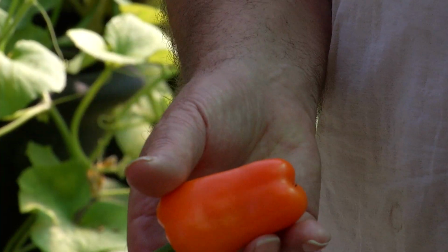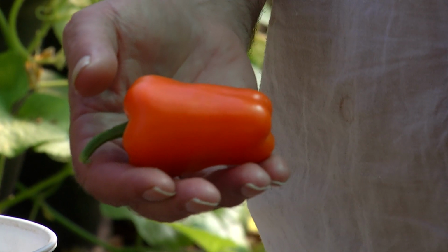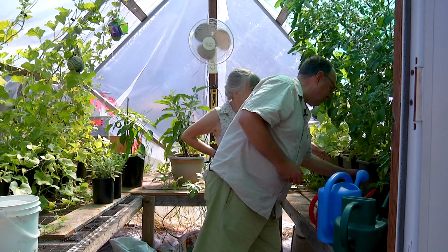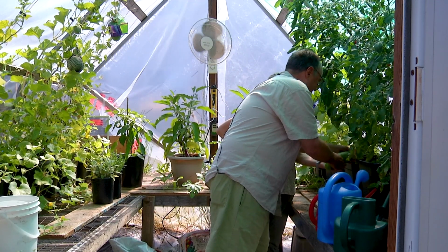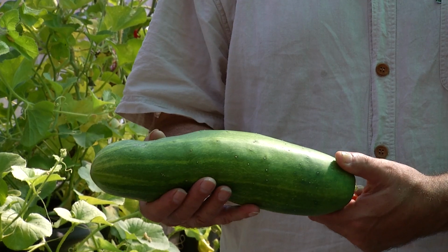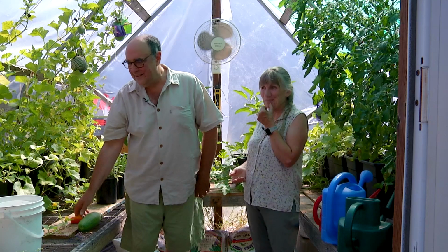We've got some hot peppers, some bell peppers. They're all starting to change color a bit. Like this one here is turning orange. Nice orange one. And behind you, some big cucumbers. Look at this one here. Oh my word, should harvest it. See the advantages to greenhouses, you guys. Oh my word. Yeah, this is brilliant.